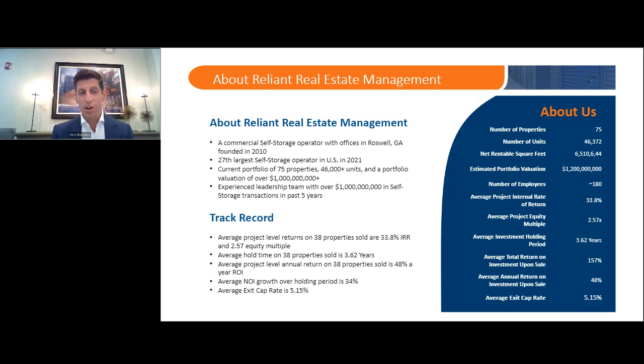We're the 27th largest self-storage operator in the United States through 2021. Today we closed on properties number 77 and 78, so we have a little bit larger portfolio, with a valuation over $1 billion. In the last 5 years, from the buy and sell side, we've definitely transacted over $1 billion in storage. So we have deep experience in the asset class.